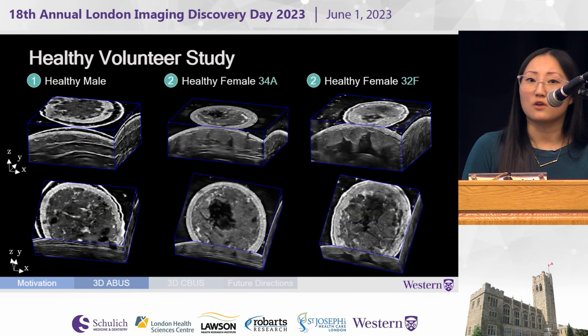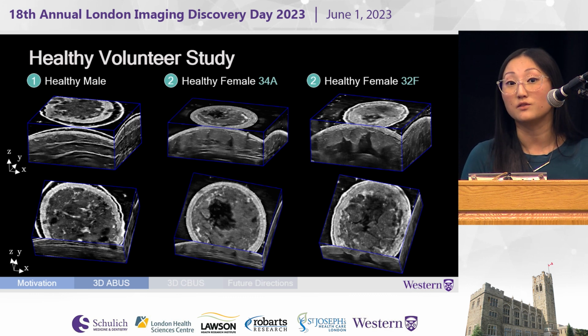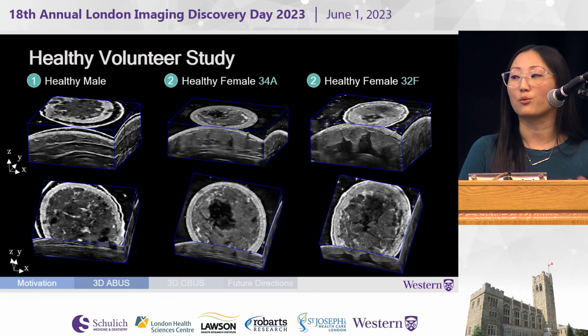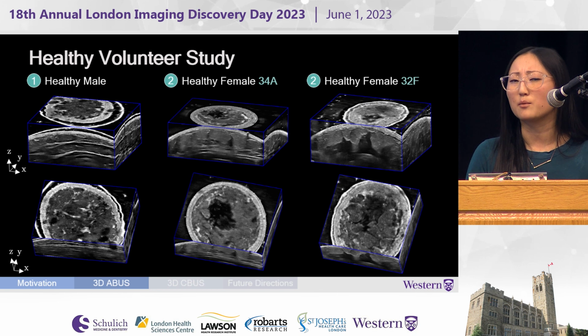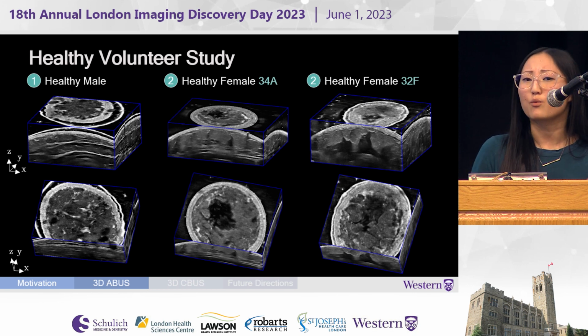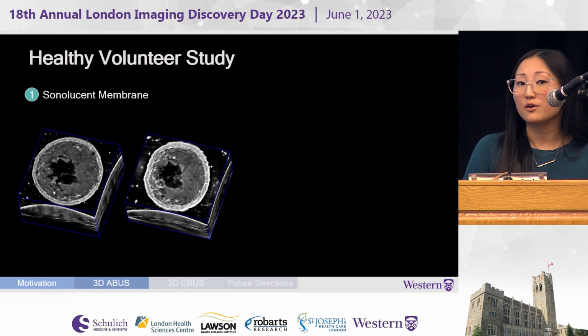So this slide shows all 3 of our healthy volunteers, so the male and then the 2 female volunteers with 34A and 32F breast sizes in both a 3D perspective view at the top, and the bottom is a coronal view plane in the bottom row. And here we show that our dedicated 3D ABIS approach can effectively cover most of that breast volume with relatively high image quality, but we do want to compare that with gold standard methods to ensure that we're obtaining that whole breast coverage. So we also evaluated the effect of several variables.